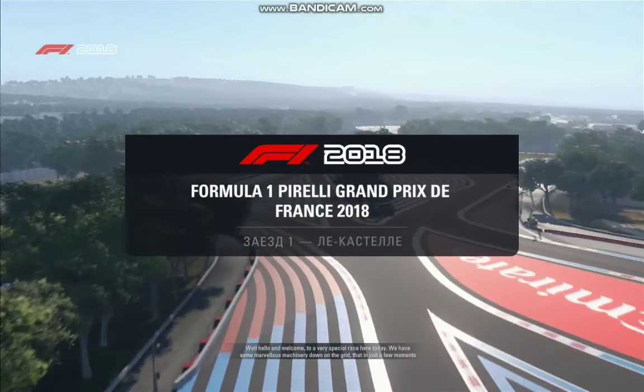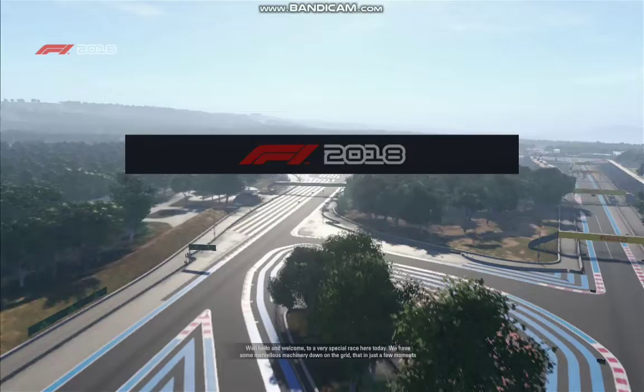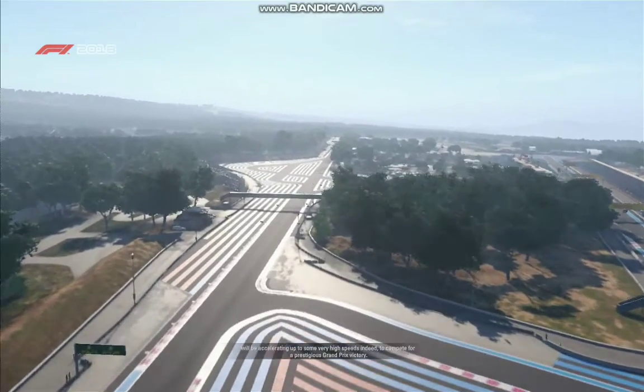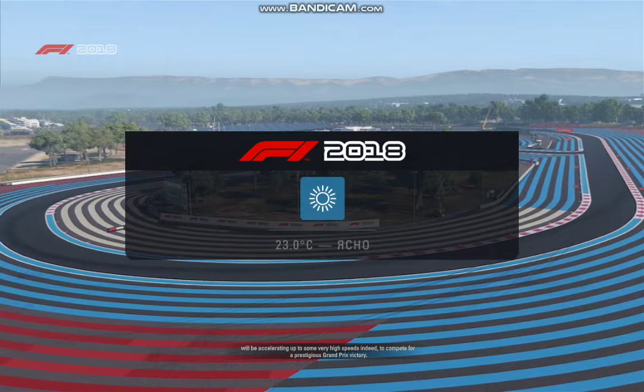Well, hello and welcome to a very special race here today. We have some marvellous machines down on the grid that in just a few moments will be accelerating up to some really high speeds indeed to compete for a prestigious Grand Prix victory.